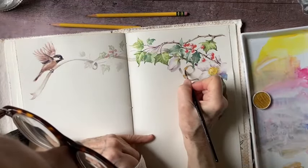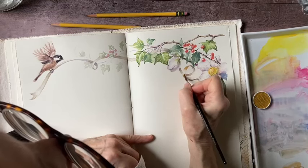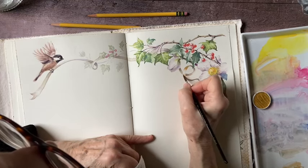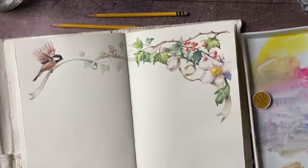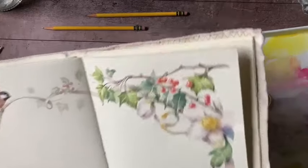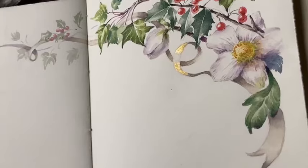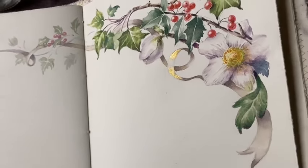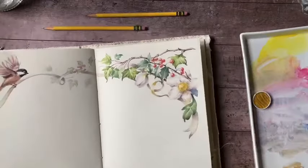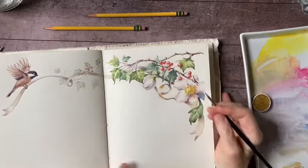And I'm just kind of softening that towards the highlight because I want it to look very shiny. So I'm going to have to go back in and do a couple of different passes on that. But let's just see if the... Oh yeah, I think you can see that shine. All right, so that's a lot of fun to add to your holiday border.